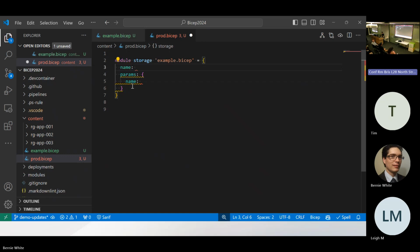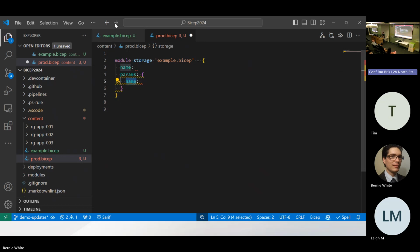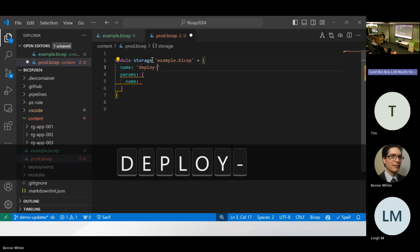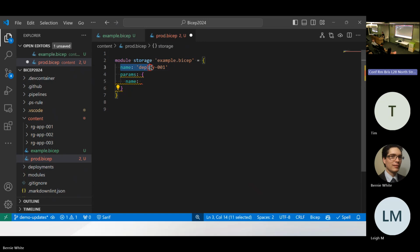So why do we have two names here? This is a reasonably common question. Basically the first name at the top here is actually the name of the deployment. When we're referencing this example file, it'll actually create an extra deployment for us, and it will name it whatever we put in this field here. So we just call this deploy 001. It'll name the deployment itself that name, right?